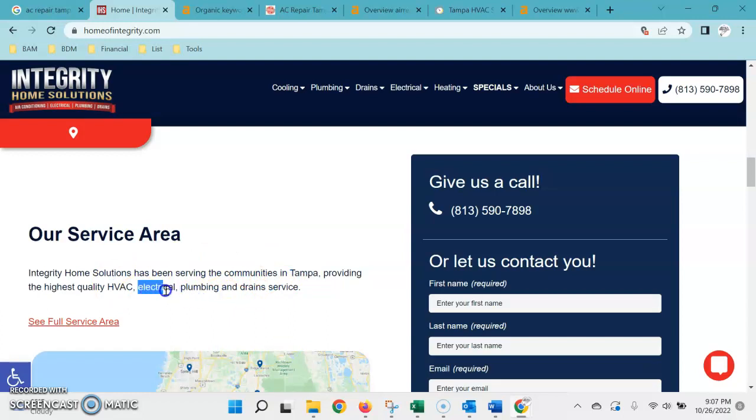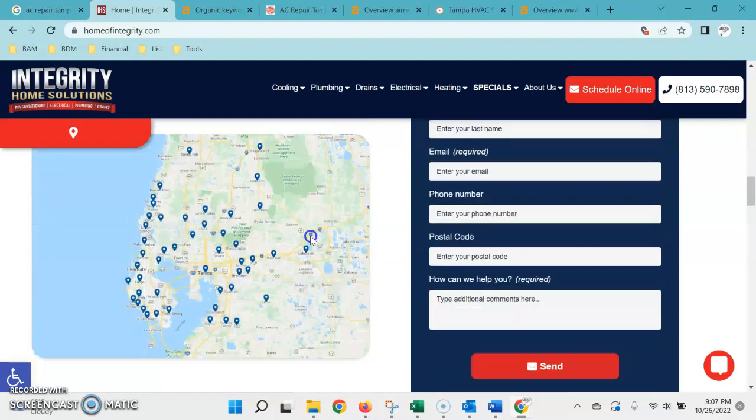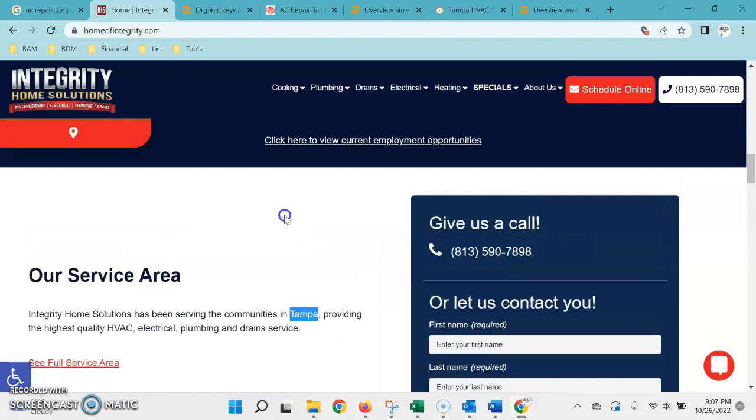So additionally, in order to qualify a keyword, the 150 words of supporting content have to be relevant and describing that particular keyword itself. So if you want to rank for electrical, then you have to have 150 words talking about electrical in order for that to qualify and Google to pick it up. Same thing with all your locations. You need to have services and descriptions talking about that particular location itself.